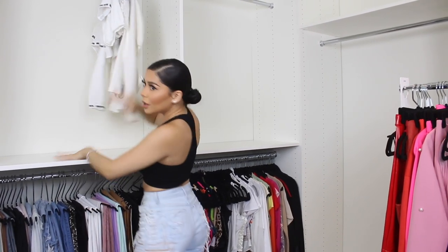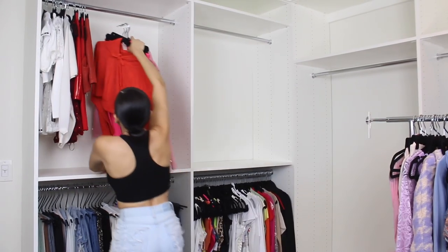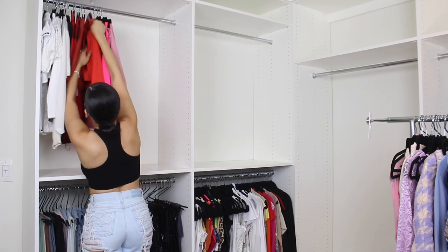Holy fuck. My God. This is a little bit hard, because I'm so short.